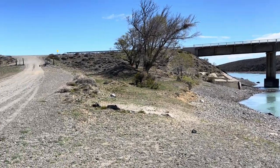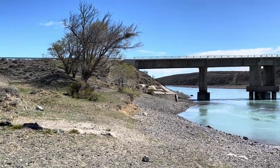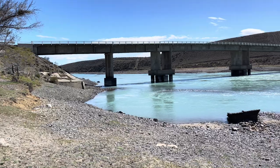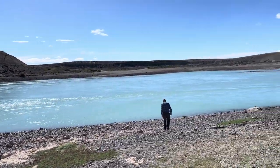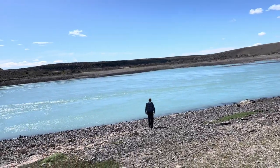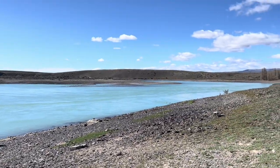We're on our way from Calafate to El Chaltén, and I believe this is the Santa Cruz River that comes out of Lago Argentina. It's a glacier-fed lake, glacier-fed river. You can sure see it in the color.